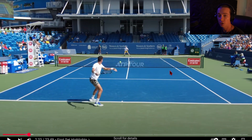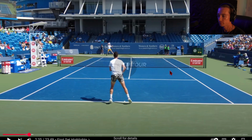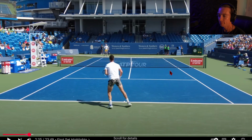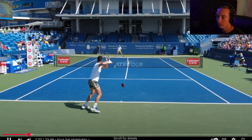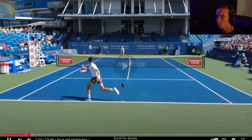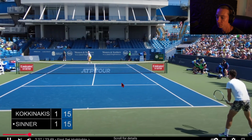Was this a good decision to go cross court here? Okay. Was this a good decision? You can do that, but you're going to be vulnerable here. I'm not sold on that idea that going cross court for Kokinakkis was the right idea there, but clearly it worked out for him. He was able to get his way through the ball, hit a big shot. We'll see. Let's continue.